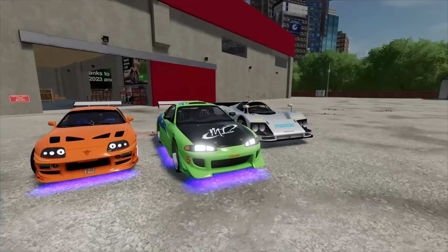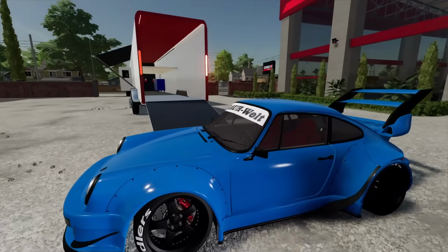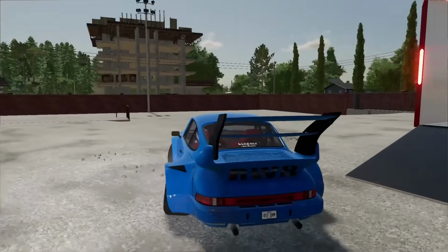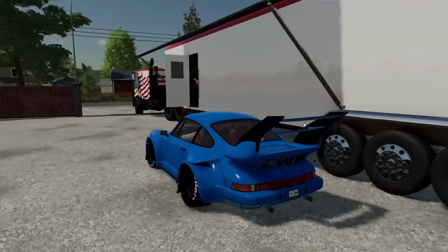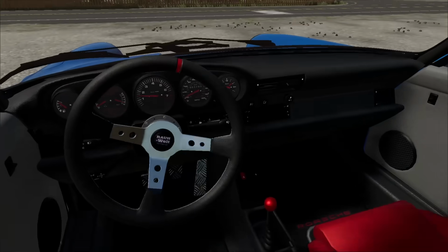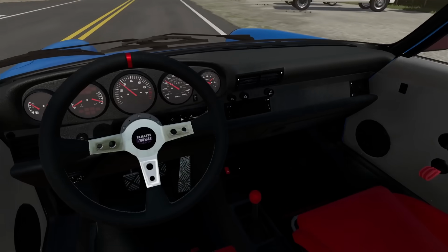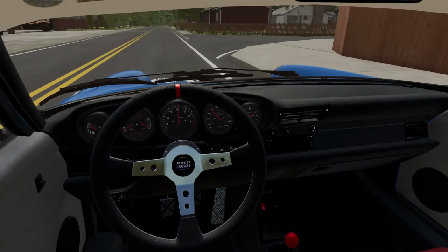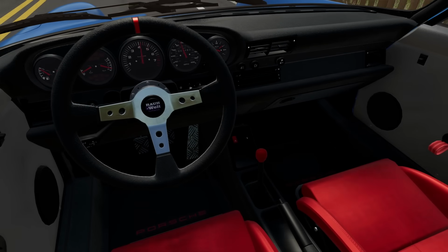But all right, our job is to deliver them. So we're going to test drive them and then throw them in the trailer. We got to make sure they run before we deliver them to the customers. So let's start off with the RWB Porsche. This thing is a manual. So watch this. I got to shift into second. Ready? Watch it down there. What you got to do is you got to put in the clutch, and then you can shift into second gear. 3, 2, 1, shift.